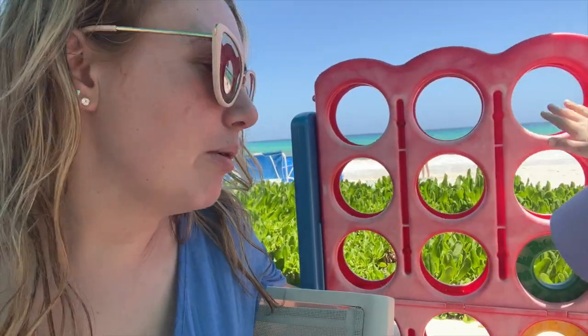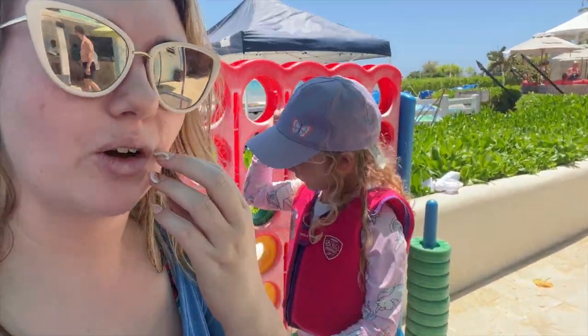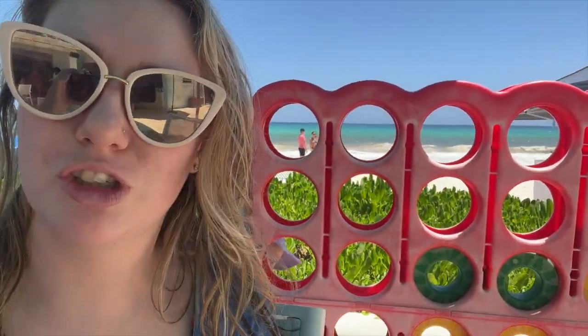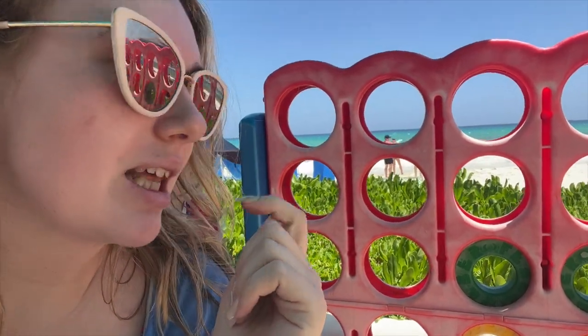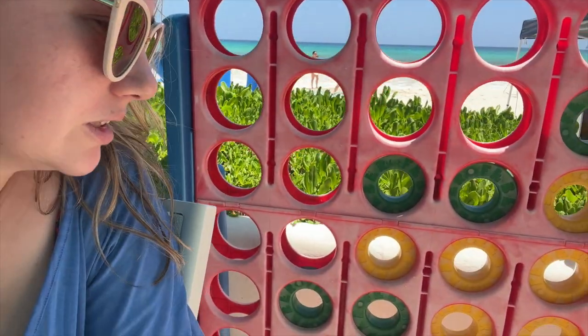We are at, I think it's called the Flying Fish. Over here. And they got build your own pizzas, hot dogs, burgers, and I think we just need full on food today. So we're gonna get some of that and then we're going straight back in the pool after our game of four in a row.